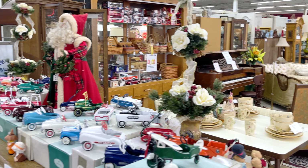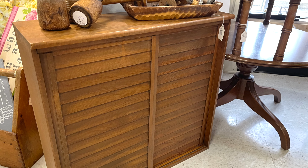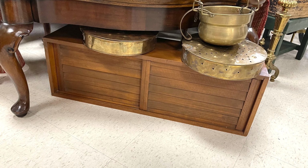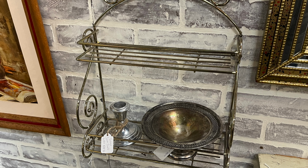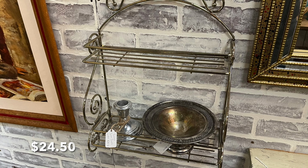I was looking for additional storage for my bathroom. I knew I had two pieces in my booth that might work. Both were mid-century. One was a little larger than the other. I knew I also had this open shelving unit that was a possibility, but I wanted to look around. I spotted this piece in a booth across the way from me.